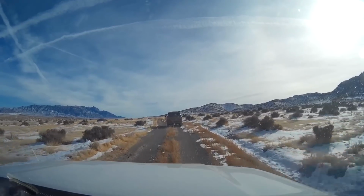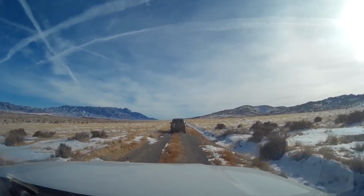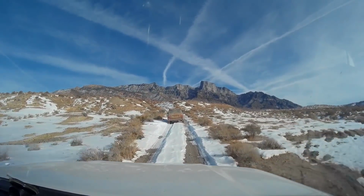The only negative about our detour is that we were unable to actually check out the Hermit Cave. We were literally within yards of being able to get around the corner to see it, but we ended up helping them instead.